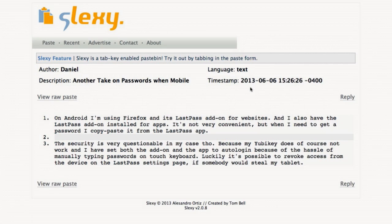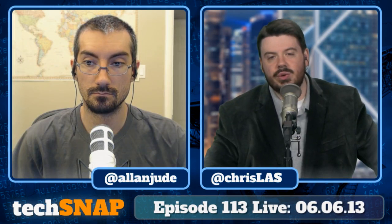The security is very questionable in my case, though, because my YubiKey does, of course, not work, and I've set both the add-on and the app to auto-login because of the hassle of manually typing passwords on a touch keyboard. Luckily, it's possible to revoke access from the device on the LastPass settings page if somebody were to steal my tablet, but obviously it's not an ideal solution.